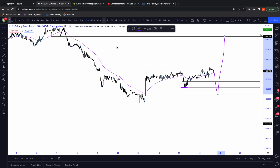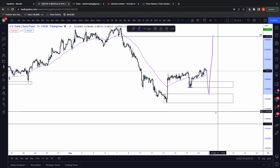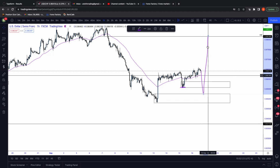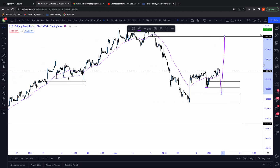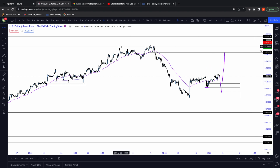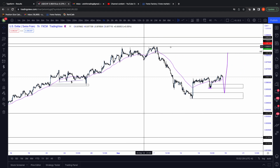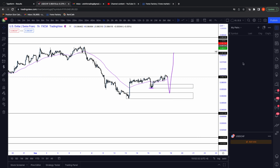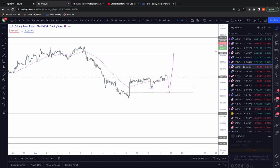Look for continuation. So we have these two levels. We have the bias, we have the narrative. If you lose this one, you take this one, you make the loss back and more, trading up higher into this pool of liquidity resting above these highs. Okay, so that's Swissy. Clean levels on that one.